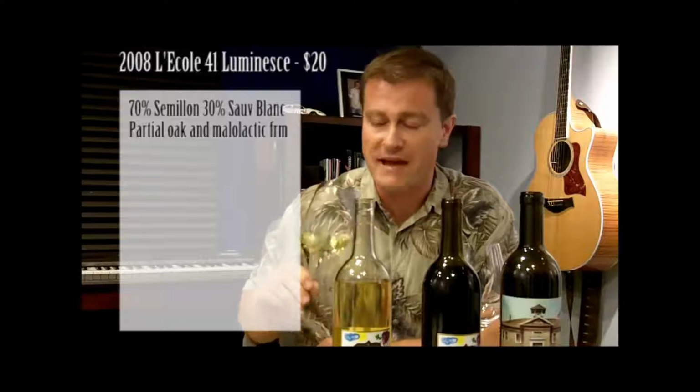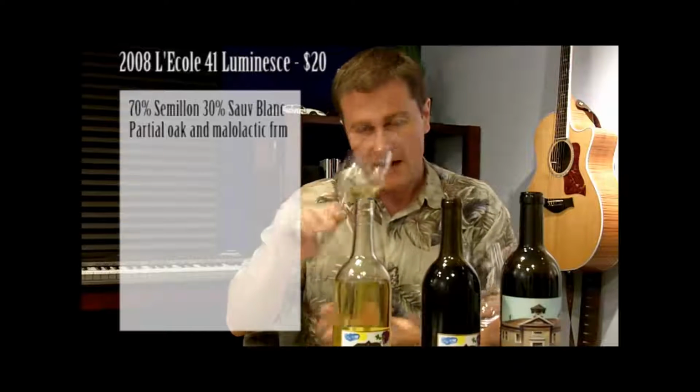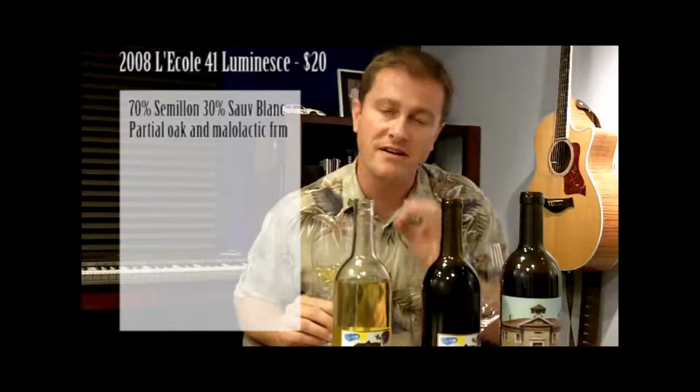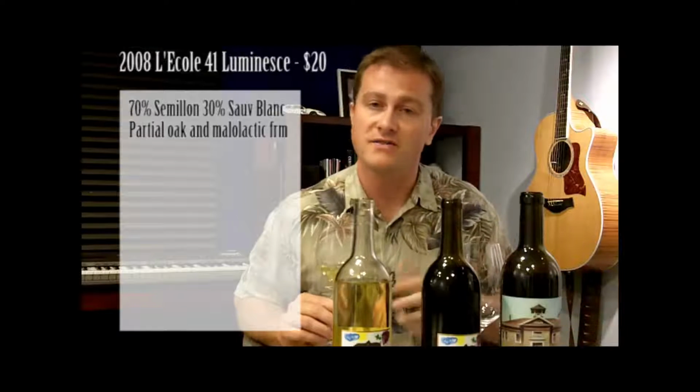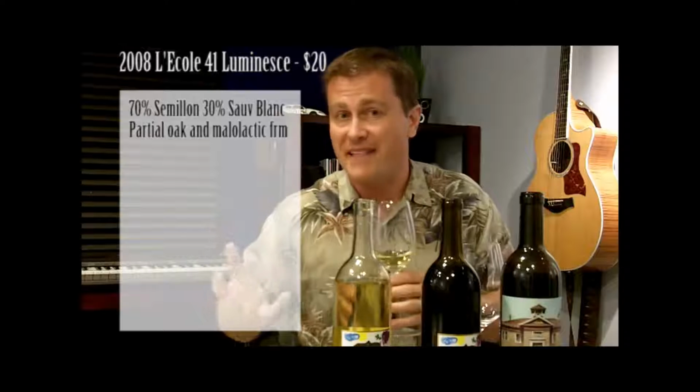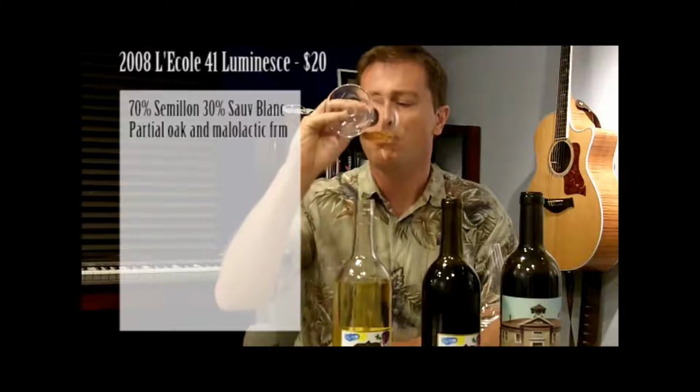So about 800 cases of this wine made, spends a little bit of time in oak, about 30% malolactic fermentation. Getting some tropical aroma in there and just some hints of subtle fruit like a pear, but you also have that tropical balance in there. So it's got a couple things happening in the nose. Let's give it a sip.